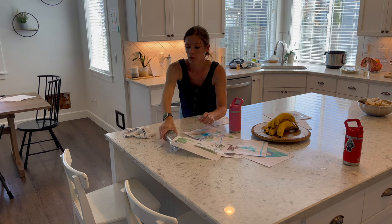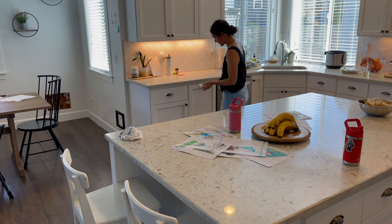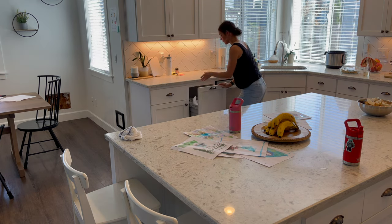It's fun to have the watercolor. They've been coloring a lot of coloring pages, so this will be a new thing to have in there. Everything is all right.